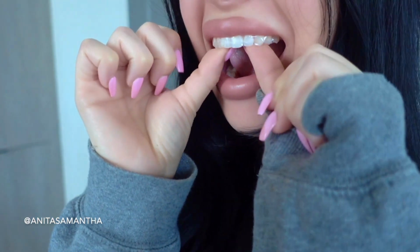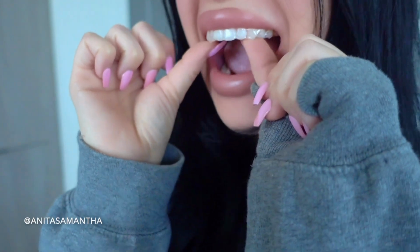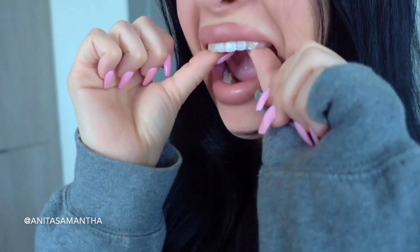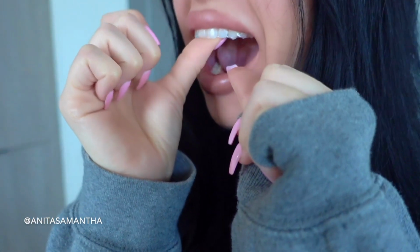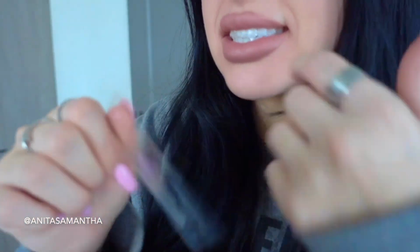I'm going to be honest, you guys, with the Crest 3D White, when I push like this, the gel comes out and it kind of burns my gums and it feels really wet. And these just felt really, really dry and really, really sticky. So definitely 10 out of 10.